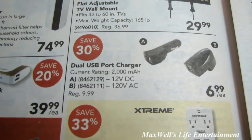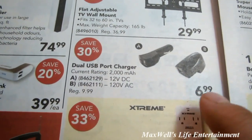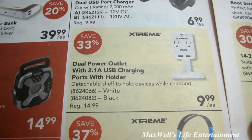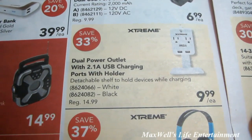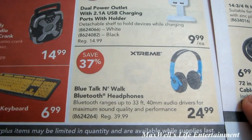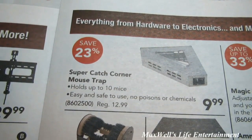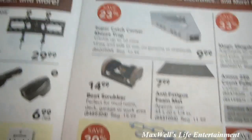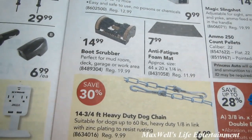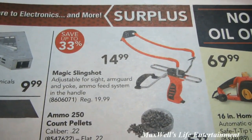Dual USB charging ports. Current rating is 2000 milliamps. A is a 12 volt DC and B is 120 volt AC for $6.99 a piece. Dual power outlet with 2.1 amp USB charging ports with holder for $9.99 a piece. Extreme brand Talk and Walk Bluetooth headphones for $24.99. Of course, with the fall around the corner, there's a Super Catch Corner Mousetrap for $9.99. Boot Scrubber, perfect for mudroom, deck, garage, or work area for $14.99. And, well, every little boy's dream, Magic Slingshot for $14.99.